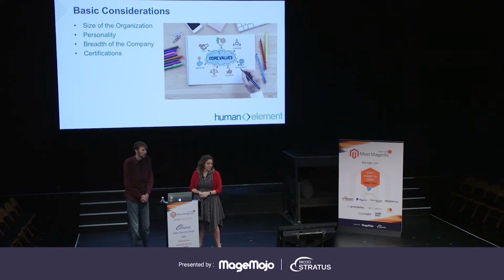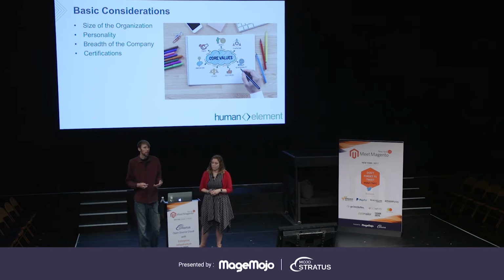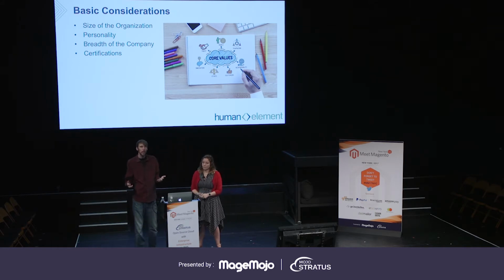Another factor is the breadth of the organization, or the size of the company. Does this company have a number of specializations, or just specialists? How many developers do they have, 1 or 2? Do they have front-end and back-end developers? Where are they located, and how do they run their organization?